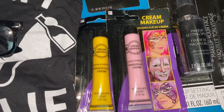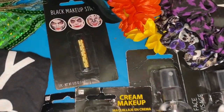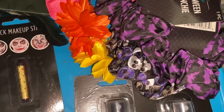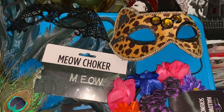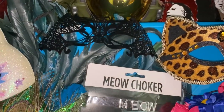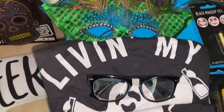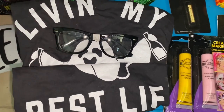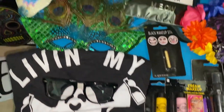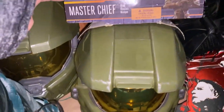these scrunchies. We have a bunch over here on this table as well. So this yellow and pink cream makeup, the setting mist, and some black makeup sticks, and these scrunchies. We have a flower headband, a meow choker, a leopard mask, a bat mask, a peacock mask, and this unicorn mask. We have these nerd glasses and a shirt that says, "Living My Best Life" with a ghost on it with bottles of wine. We have 3 of these Halo masks, the Master Chief mask.